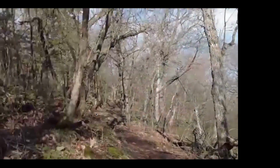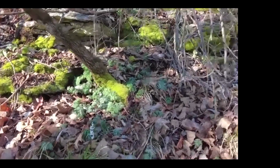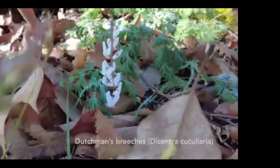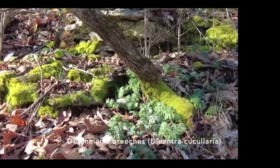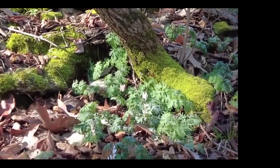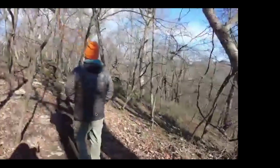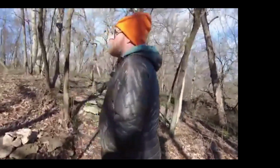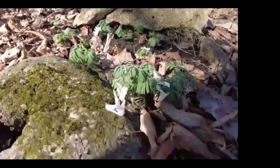Oh, we got back into some ephemerals, so that's really exciting. Yeah, look at those britches, little Dutchman's. So we've got the Dutchman's breeches all over this little slope. Check that out. I just love the shape of this plant. It's so fun. Nestled into moss, it's like a little fairy home. It's still there. See, I never have good luck spotting wildlife because I'm always distracted by flowers and I'm usually too loud. Wow, look at those. So cute.